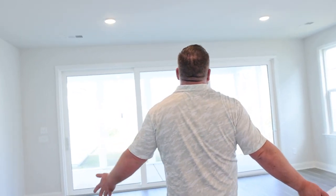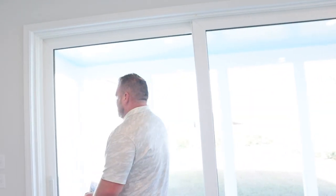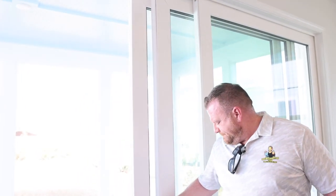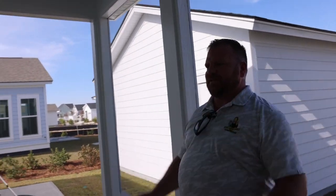This big living room, tons of light. Got a spot for a fan, but look at this. Tell me this isn't cool. Boom. So you can have this whole indoor, outdoor experience. Look back there and see how cool it is just from looking from this angle.